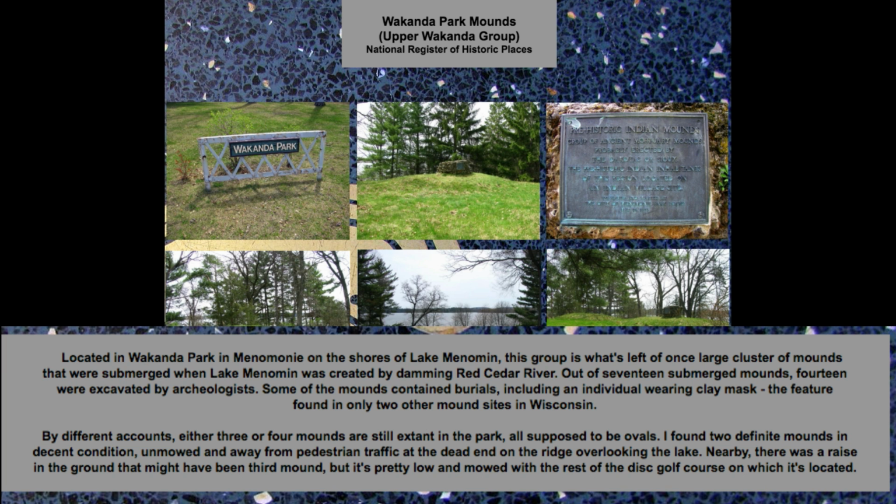I'll read it to you. It says, located in Wakanda Park in Menominee on the shores of Lake Menominee. This group is what's left of a once large cluster of mounds that were submerged when Lake Menominee was created by damming the Red Cedar River. So these mounds were submerged. They're underwater now, just like Wakanda Springs.